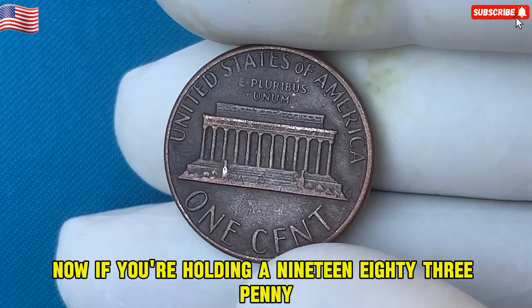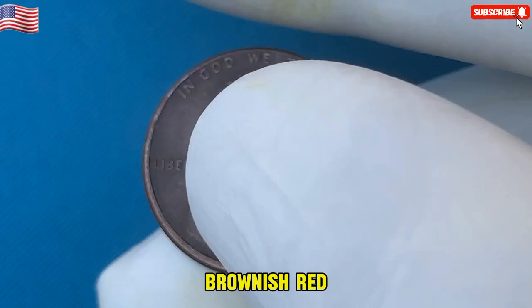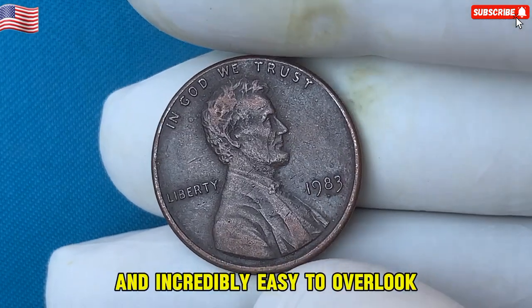Now, if you're holding a 1983 penny right now, take a closer look. It's small, brownish red, and incredibly easy to overlook.